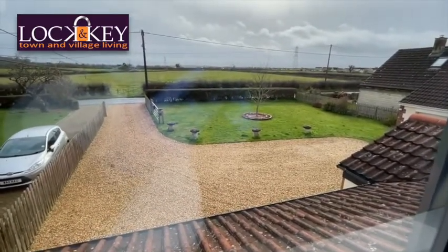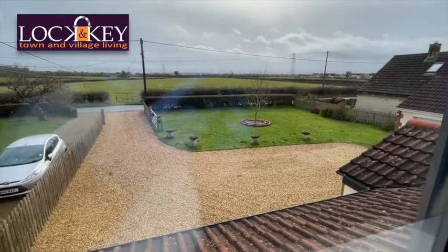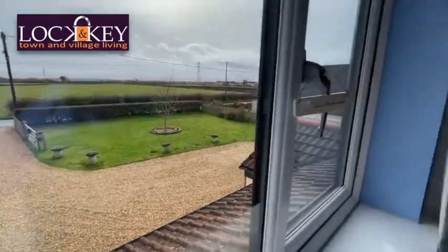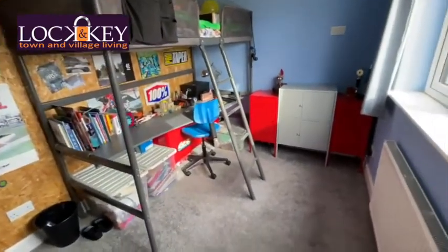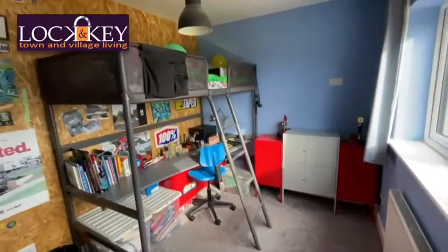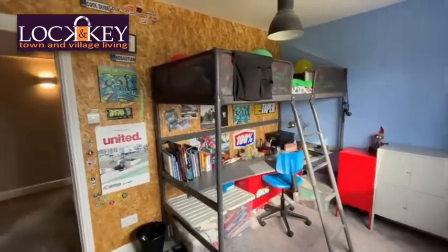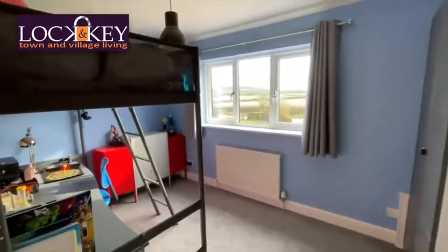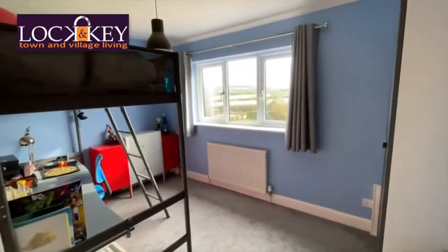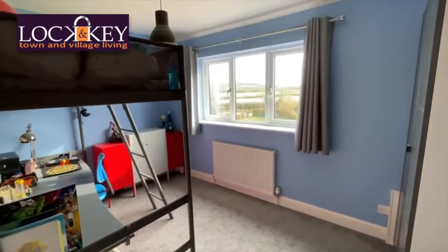Gravel drive, parking for numerous vehicles. Detached double garages out there. But we're inside having a look at this bedroom, so I don't want to take away from this room. So again, if you've got a family, it's big enough. It's a cool room this for the lad. That's the last angle there for bedroom 3 or 4, depending on which one you want to call it.